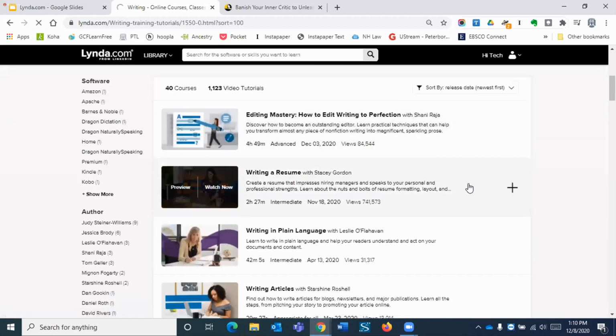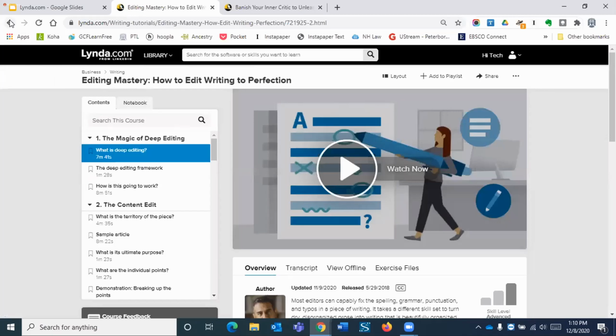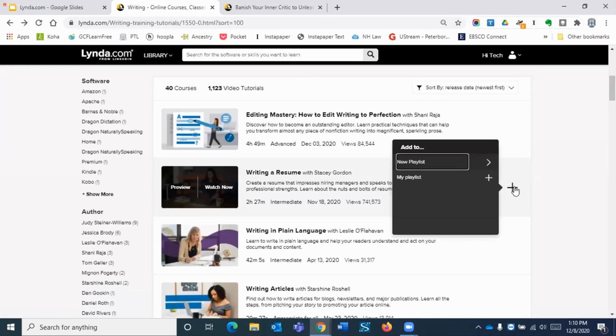Okay. But I think I'm interested in this, so I can do a couple of things. Whoops. I can add it to a playlist. Now, I have the option of adding it to the one default playlist, where you can just throw a lot of courses in, or you can add it to a new playlist.